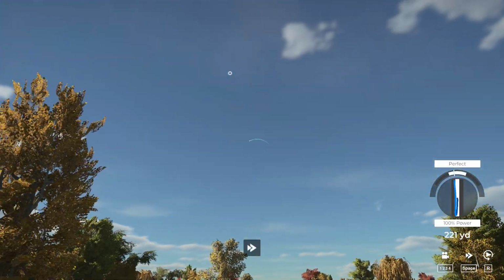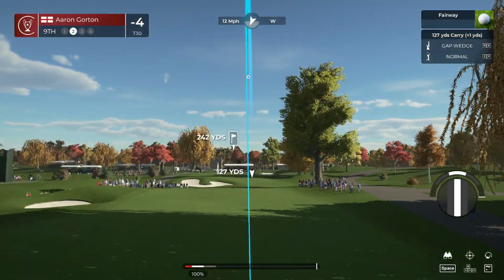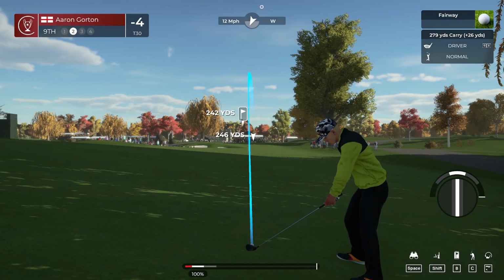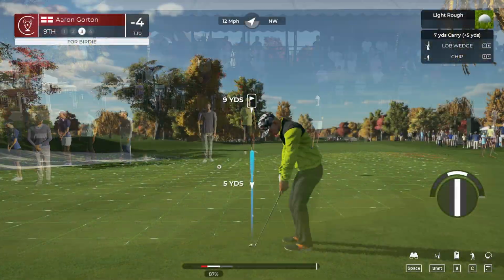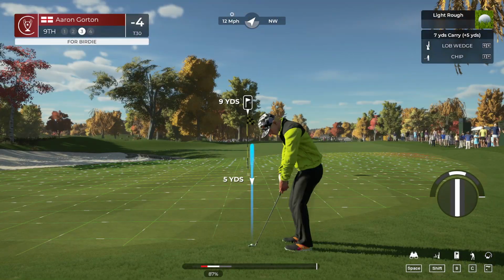Oh, I could watch that swing all day. That's beautiful. This shot here from about 240 yards. Wind back into their grill. They need to flight this one down. Interesting choice of the driver here. Not sure if that's what they're intending to do. Needed to take a little less club on that approach.